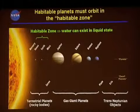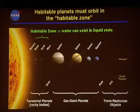Now, obviously, the habitable zone, or the distance where you get that equilibrium temperature, like the temperature of the Earth, depends upon how hot the star is. So if you're orbiting a very massive luminous star, the habitable zone is going to be farther away. If you're orbiting a small, cool red dwarf star, then the habitable zone is going to be closer in. And so this affects how we go about looking for planets.